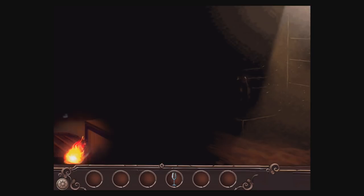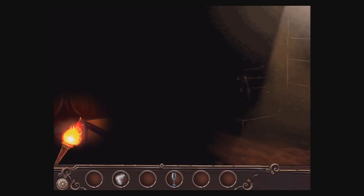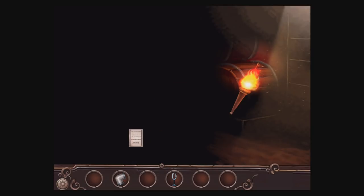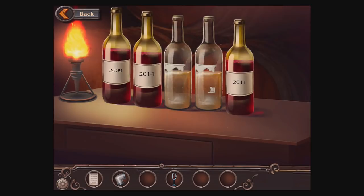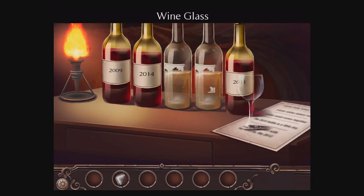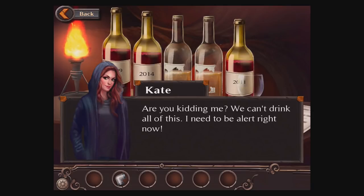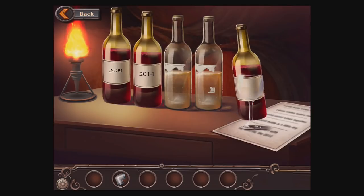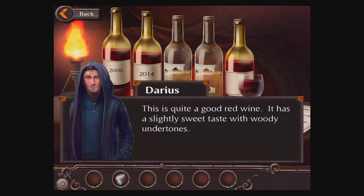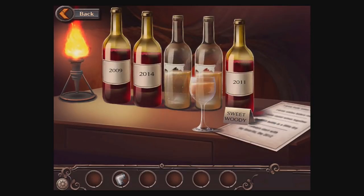First, oh, there's some coins. Pick up the small glass pipe. Pick up the notes. And then let's solve this wine puzzle. So, put down the notes, put down the glass, and now we have to taste the wines. Darius is gonna label each wine for you.